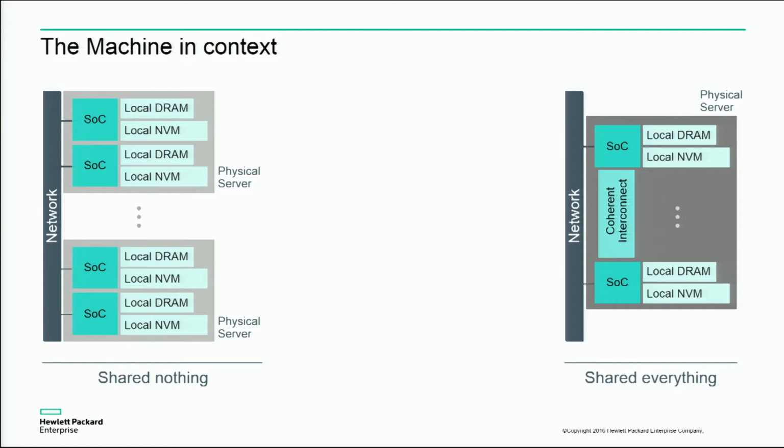So just to put this in context, we're familiar with various kinds of system organizations. So the shared nothing organization, or a clustered system, where units of nodes are basically CPUs, memory, and disk that communicate across a network. So we're very familiar with that model. The other extreme is really a large scale-up machine or shared everything machine where the main communication is happening through a coherent interconnect using hardware cache coherence. And then all of the processing elements have access to the same shared memory.